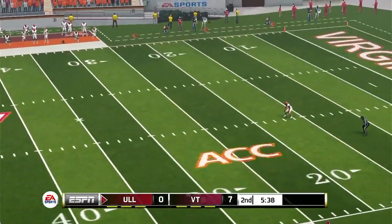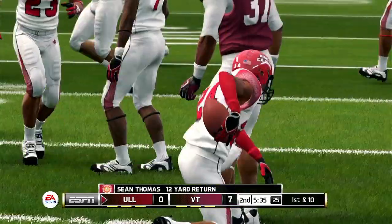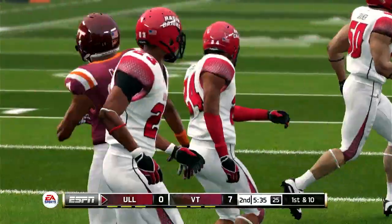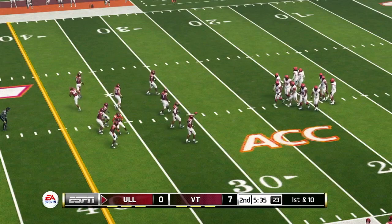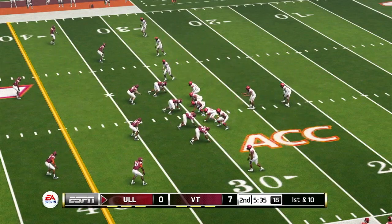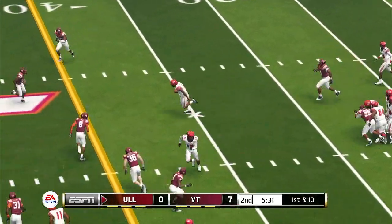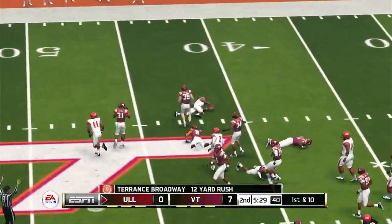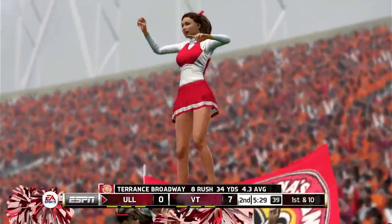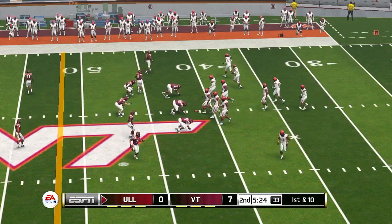Booming kick. He makes it out to maybe the 30-yard line. Returns for a gain of 12 yards. In a game that's this close, you can't afford to waste possessions. He's on the run, runs with it, and he's got room. Diving for extra yardage. From their own 41-yard line. First down.